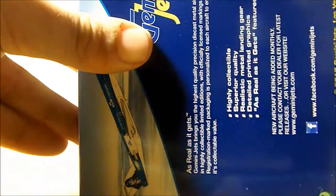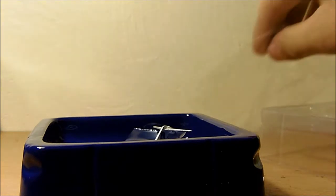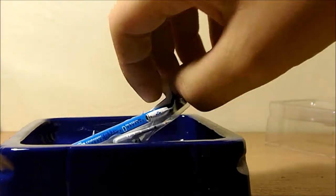So let's just pull it out of here. Same general way of unboxing, just shove out the box, and we've got this pulling out here. I am actually going to be getting the Gemini Jets model which I got a year and a half ago, and comparing it to that. I'm just seeing how it is. So if we put that off there and take it out of its covering, there we are. That is a very, very nice model of the KLM Fokker 70.